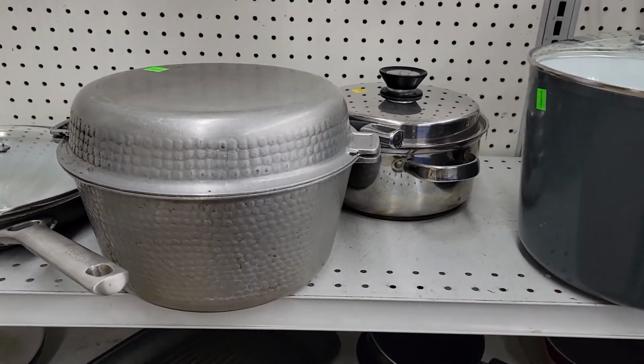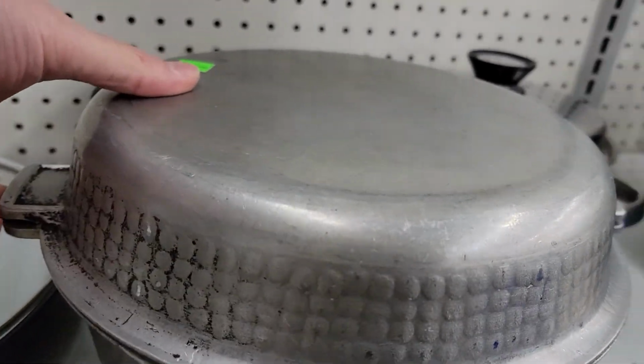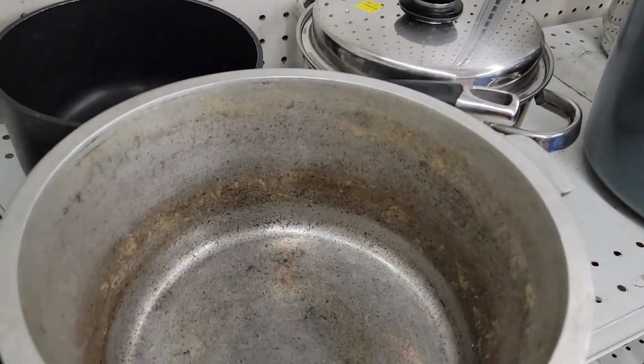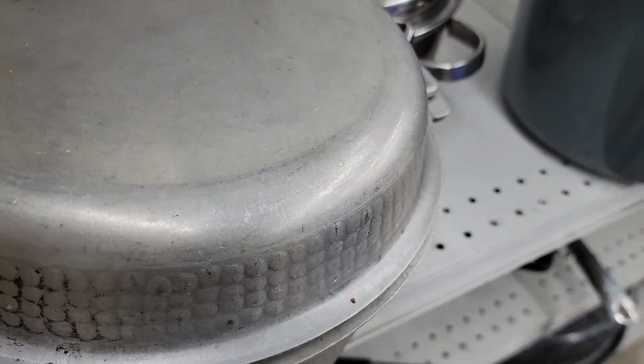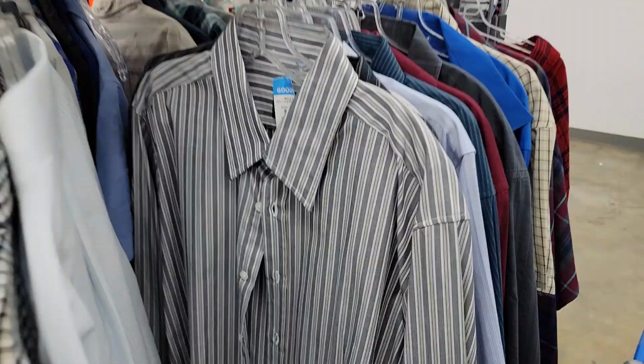This is another example of an item that I normally would buy. This is called Hammered Aluminum. All you have to do is look up the brand to see if it's valuable. Unfortunately, this specific brand did not have any value to it.